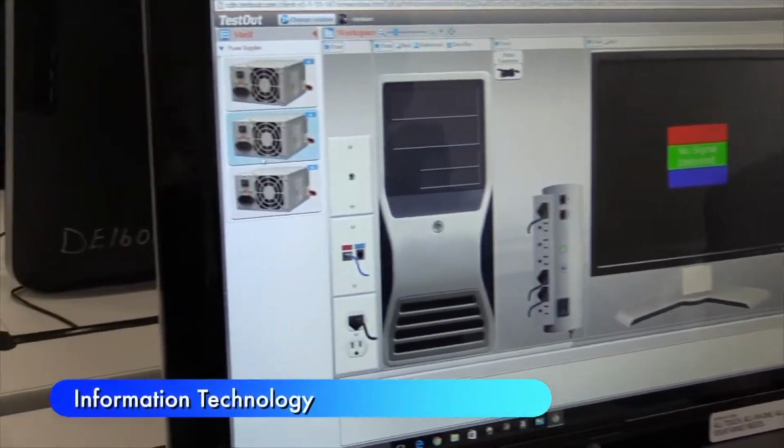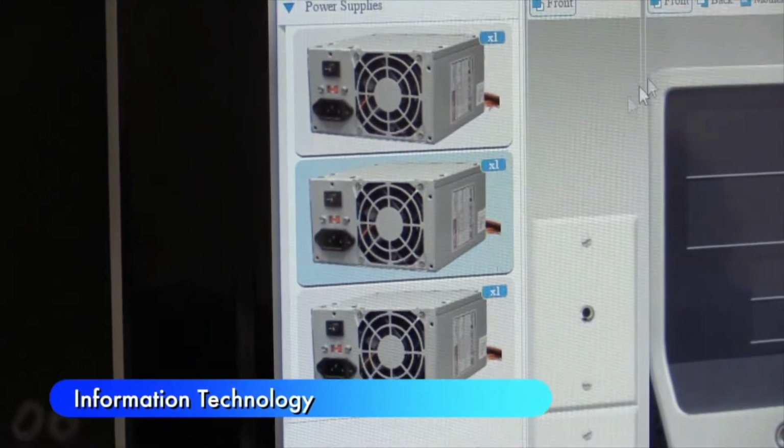Now this is Mr. Houston. He's the IT teacher here at CTC West. So IT class. If you want to know computers, this is where you need to be. So we're all about the Google Classroom. We're all about this new program called Test Out.